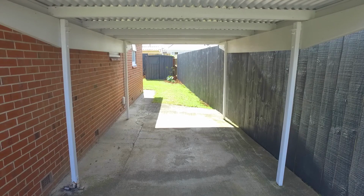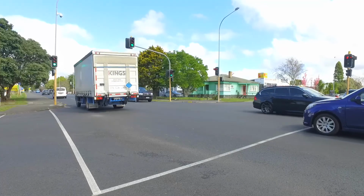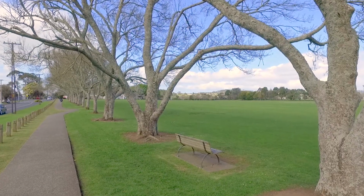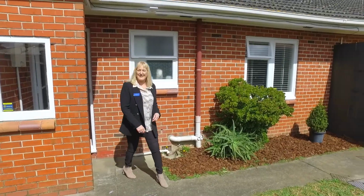There's a single carport and room for extra off-street parking. You'll welcome the easy access to shopping, schools, transport, and the popular Eastdale Reserve. 6 Eastdale Road is a fantastic balance of home and garden. It's in a no-exit street and is one of three.